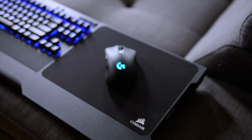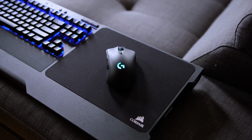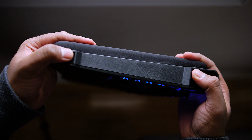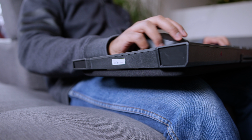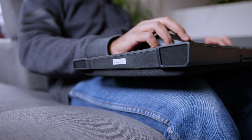I do appreciate Corsair for including a cloth-type mousepad with the lap board, as that's my personal favorite, but yours might vary. The memory foam underneath the lap board features plenty of cushions, so from a comfort standpoint, you're really not being compromised, although I will warn you, if you're planning on gaming on it for longer hours, the heat buildup might start to irritate you at some point.